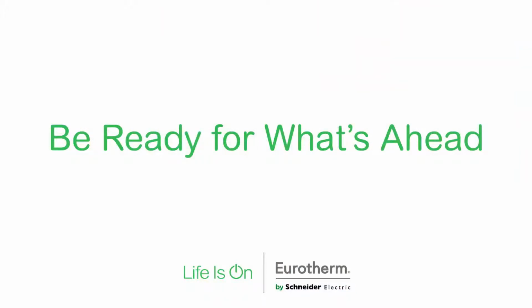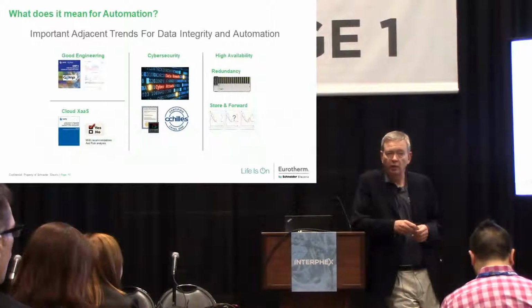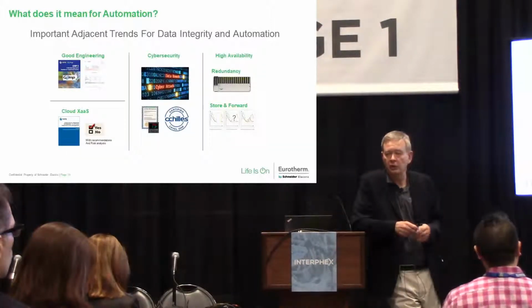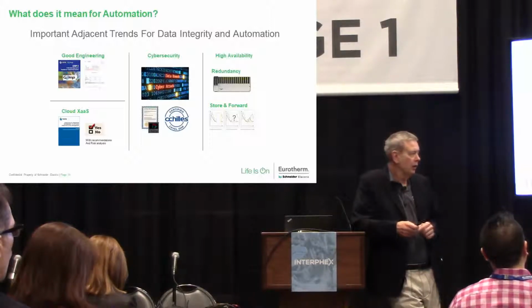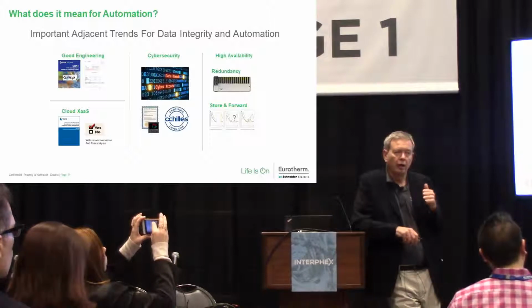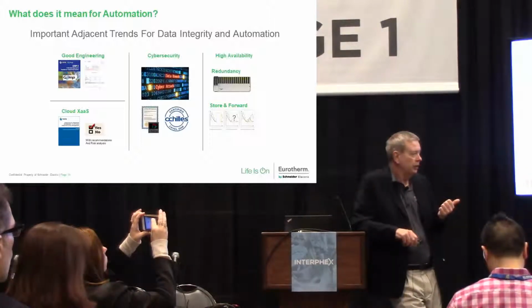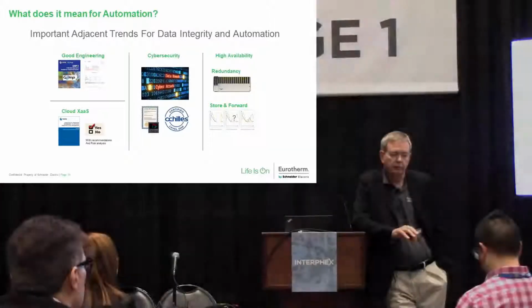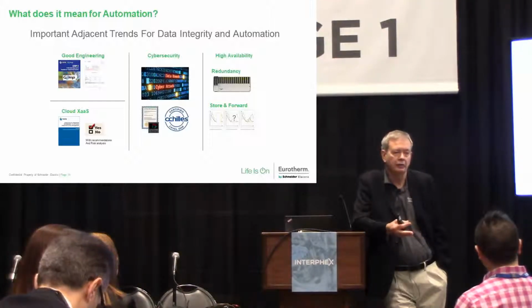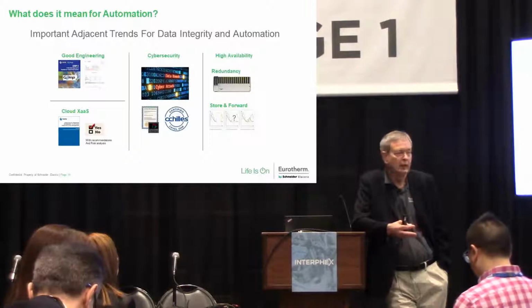The other thing that we're seeing in the marketplace quite a bit that has an impact on data integrity is the need for cybersecurity. In particular, look for automation manufacturers that are adhering to Achilles certification. Pharma 4.0 is another one of those buzzwords that are floating around the industry. It means a lot of different things to a lot of people.